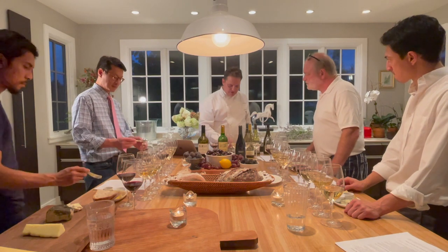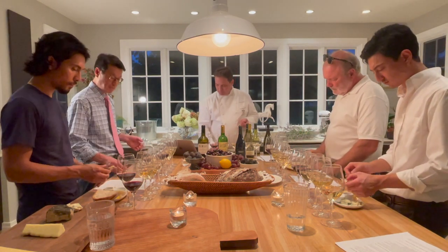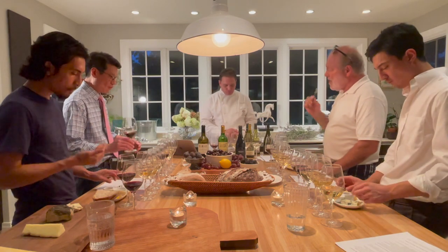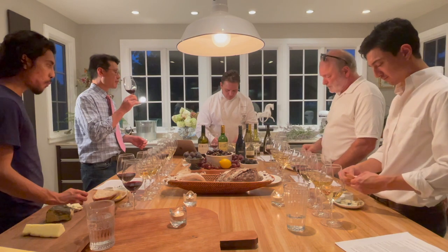Now let's do the Roquefort, because I'm starting to feel it drying out of my mouth. Right? I'm going to do it twice because the Roquefort's exceptional. The Roquefort's insanely good, right?